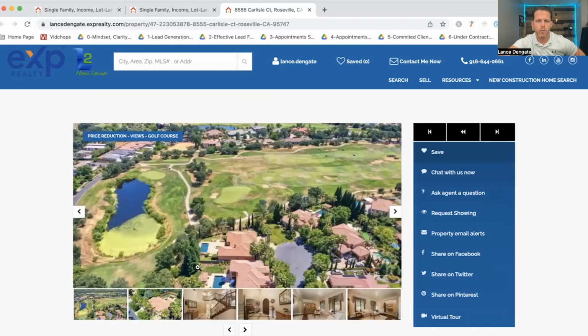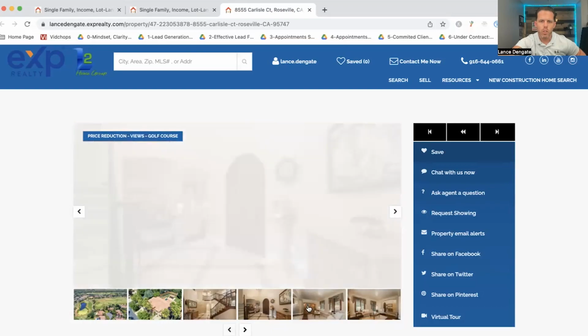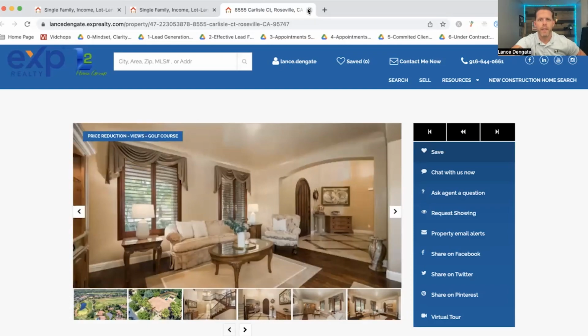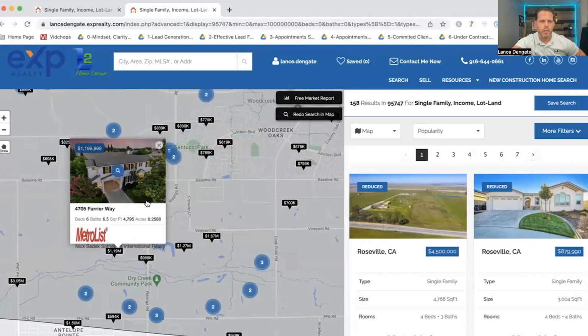Like I said, it sits on the golf course, so you've got a couple of different holes back here. If you're a golfer, it is a guard gated community, so as you're looking at some of these, this may be your style. If you're wanting to be in Roseville, City of Roseville utilities could be nice. If you go a little bit further out, same kind of style, 6 bedrooms, 6.5 bathrooms, 4,700 square feet.